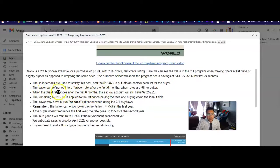So let's say the buyer wants to refinance into a forever rate after 6 months when rates are 5% or better. Well, after the first 6 months, the escrow account should have about $9,252, let's say. That remaining $9,252 is applied to the refinance, so it pays for those fees, right? This way the buyer, even though they just bought a home 6 months ago, they don't have to pay those title, escrow, and all those other fees again, right?